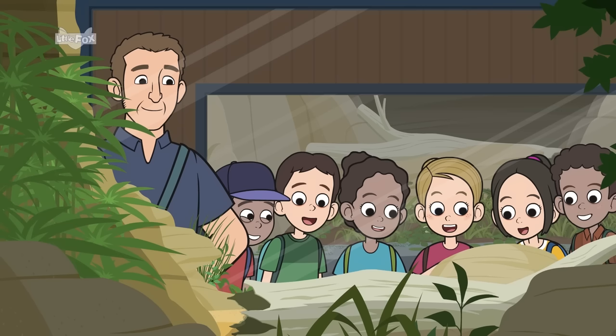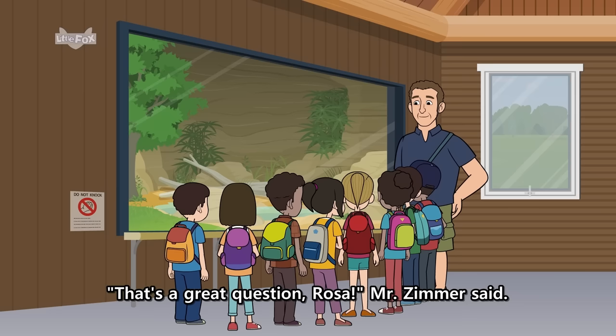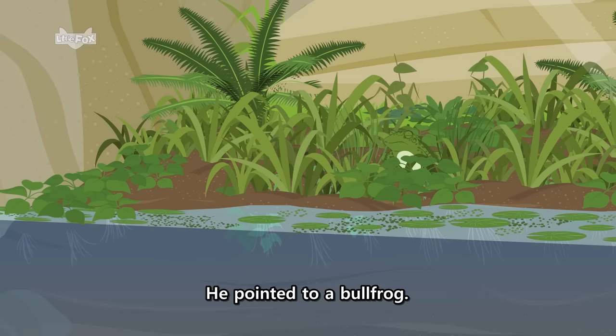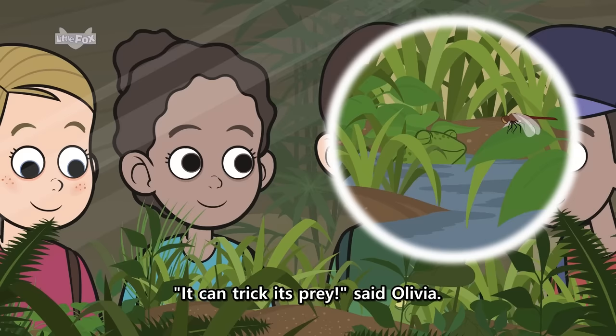Mr. Zimmer? Rosa asked. Can camouflage help animals hunt too? That's a great question, Rosa, Mr. Zimmer said. He pointed to a bullfrog. This bullfrog uses color to hide while it waits for food. It is the same color as grass and leaves. It can trick its prey, said Olivia.